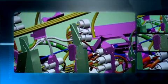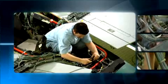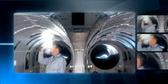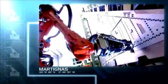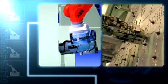In Argenteuil, assembling the entire fuselage is a very meticulous task. Each mechanical part, each tube, each electrical network is mounted by operators using the digital mock-up as their guide. In Martignas, it's time to assemble the wings. This robot, programmed by CATIA, will drill and install 7,000 rivets.